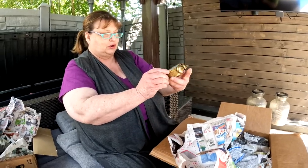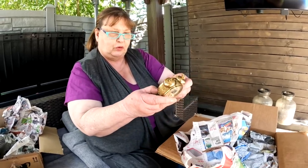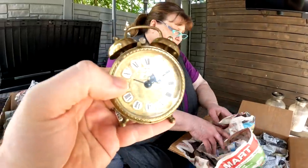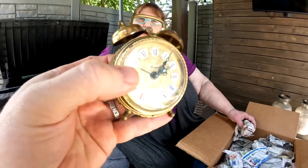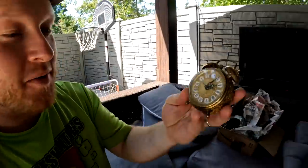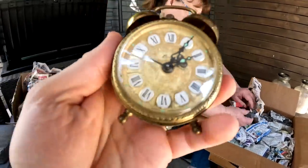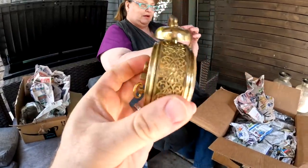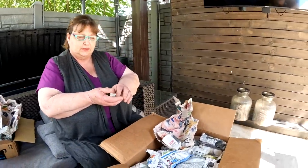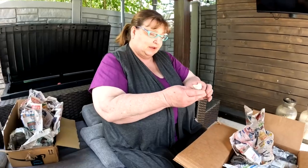Oh my gosh. Okay, that's not a pig. It's not a pig, but it's sure old. And it has a name on the back of it. West something. It says Linden. It's a Linden clock made in West Germany. Isn't that cool? Look how pretty it is. West Germany, guys. That's old. See, it says West Germany down there. Oh, it says on the back too, West Germany. Yep. I saw West. I couldn't make out the rest.